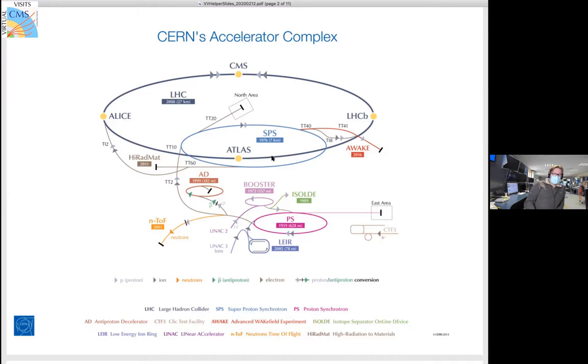In the beginning, when the particles are accelerated, they actually gain in speed, from almost zero up to 30%, then 90% of the speed of light. In the last acceleration, going for example from the SPS to the LHC, they no longer really gain in speed but in energy. So in the end, we are at 99.9 percent of the speed of light.